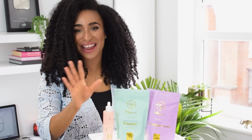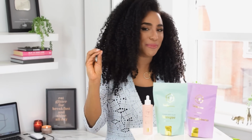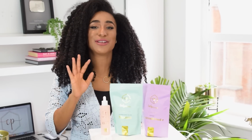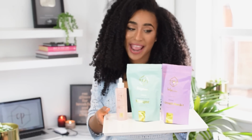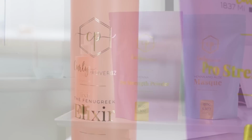Oh my goodness, I've literally spent like the last 10 minutes trying to just pull it in. But if you can feel my energy, you should be able to feel the utmost of joy, happiness, excitement. I have been working on this for close to a year, meticulously picking out ingredients and doing all sorts of things. So I'm really excited to finally be able to present to you the Curly Proverbz range. This is our first Curly Proverbz line that isn't a collaboration, so I'm super excited about that.